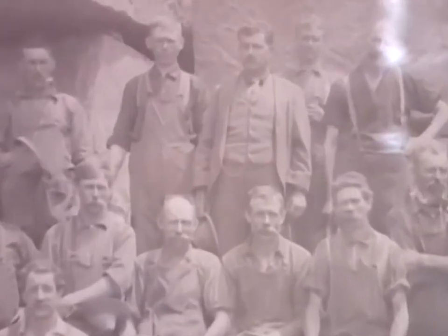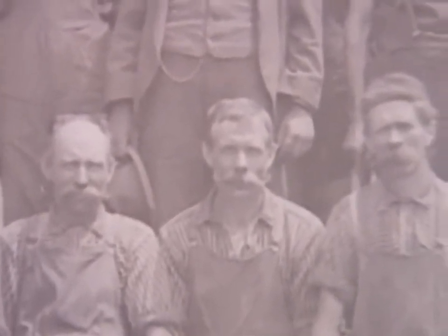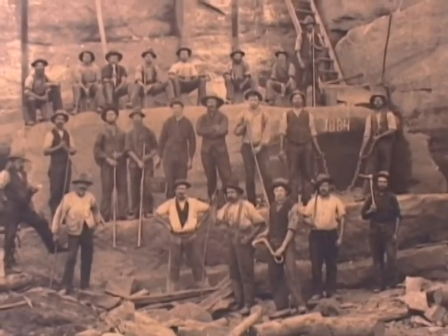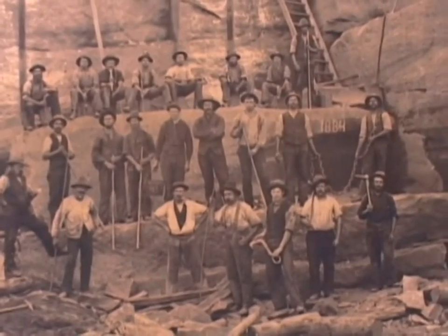He was a master at cracking, putting just the right amount of black powder in the holes that were bored and cracking the stone. These are the actual blocks that came out, so you can see he was very adept at what he did. This is another picture of the quarrymen and the tools of their trade here, and you can see they all have a variety of jobs.